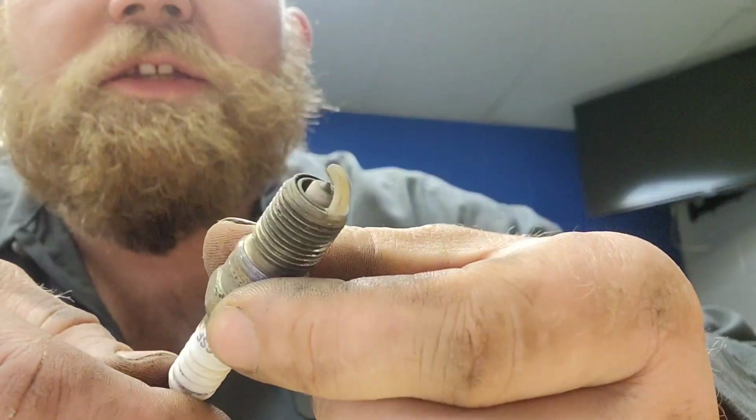A lot of plugs look just like this. Check the gap.